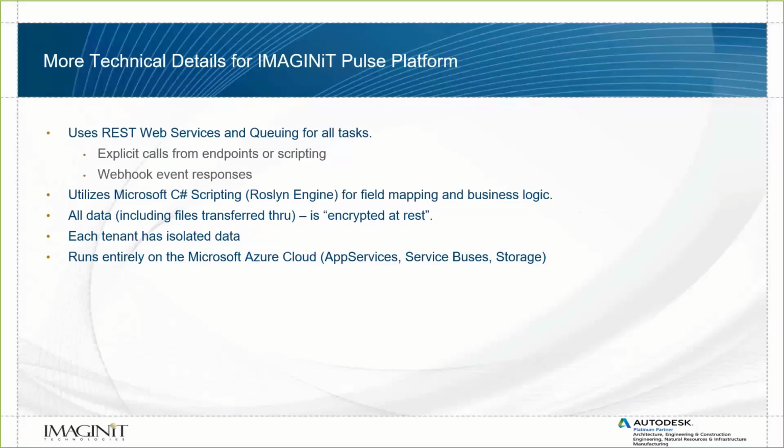In terms of some more technical details for Pulse, Pulse uses REST web services and queuing for all the tasks. As I mentioned, it's little C# scripts that do the actual mapping of field data into other fields. Really basic C# stuff. We try to keep it relatively simple. All our data going through Pulse is encrypted at rest. So anything that's not actively being worked on, anything stored temporarily, is all encrypted, and every tenant has data isolated from everyone else. It all runs in the Microsoft Azure cloud.